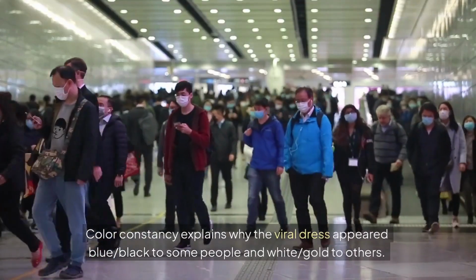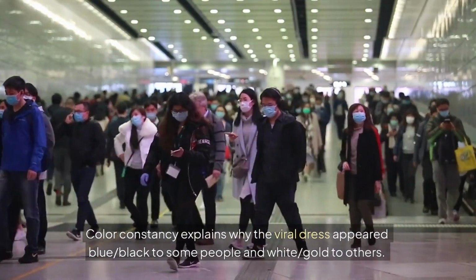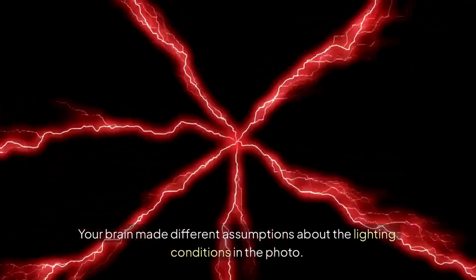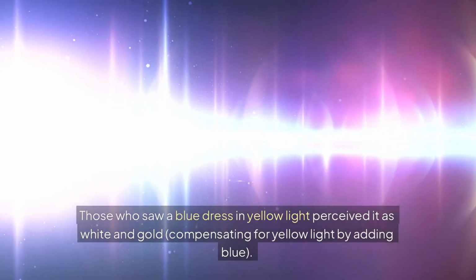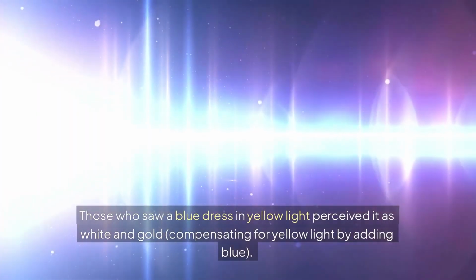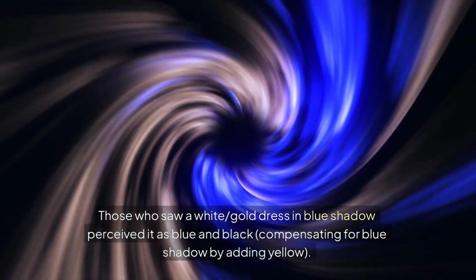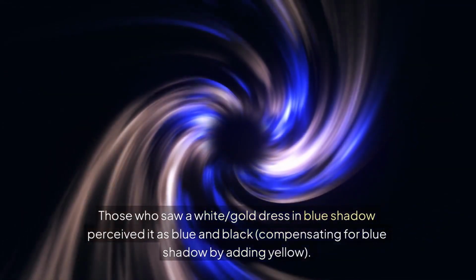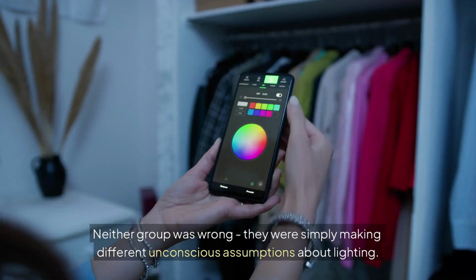Color constancy explains why the viral dress appeared blue and black to some people and white and gold to others. Your brain made different assumptions about the lighting conditions in the photo. Those who saw a blue dress in yellow light perceived it as white and gold, compensating for yellow light by adding blue. Those who saw a white and gold dress in blue shadow perceived it as blue and black, compensating for blue shadow by adding yellow. Neither group was wrong. They were simply making different unconscious assumptions about lighting.